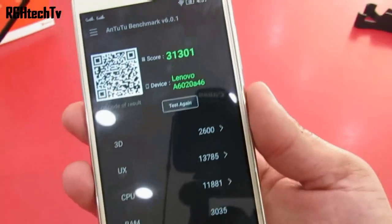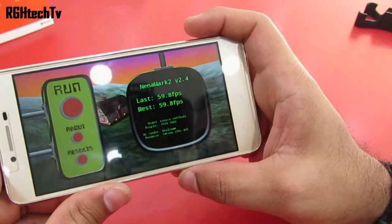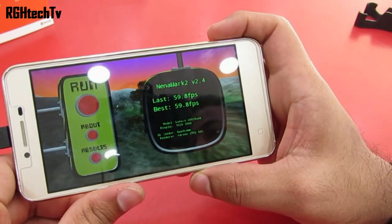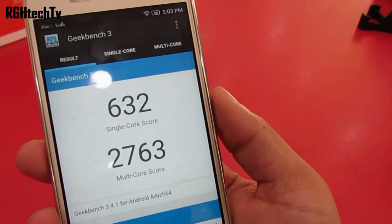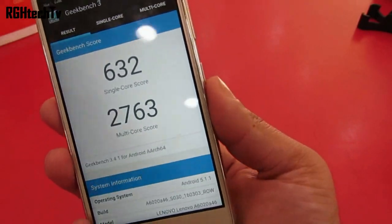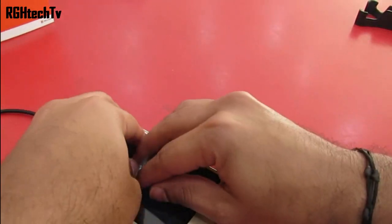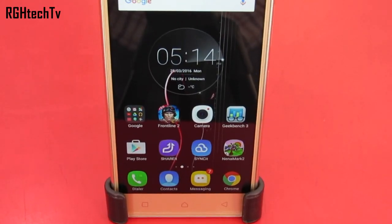Speaking of the benchmarks, I got a score of 31,301 on AnTuTu, 59.8 frames per second on NenaMark 2. On Geekbench 3, I got a score of 632 in single core and 2763 in multi-core, and it also supported 5 multi-touch points.